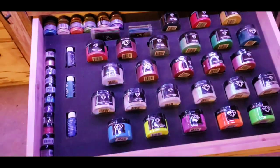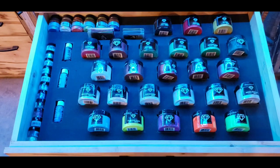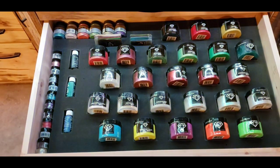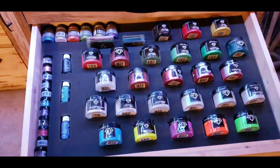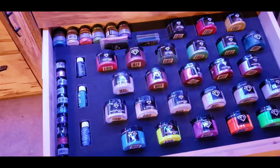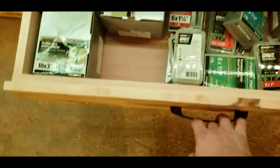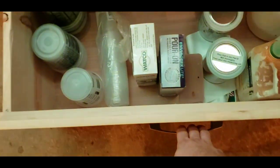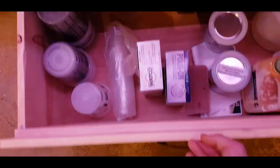And this drawer, I'm really proud of. I went a little extremely OCD on this one. But this is all my Black Diamond pigments, dyes and stuff that I use for my epoxy work. And I like that I have all the names and the colors separated where I can see them, so when I open the drawer, I know exactly what I'm reaching for. And the next drawer is screws. I have one there, and then the bottom drawer, of course, is all my epoxy that I use and my mixing containers.